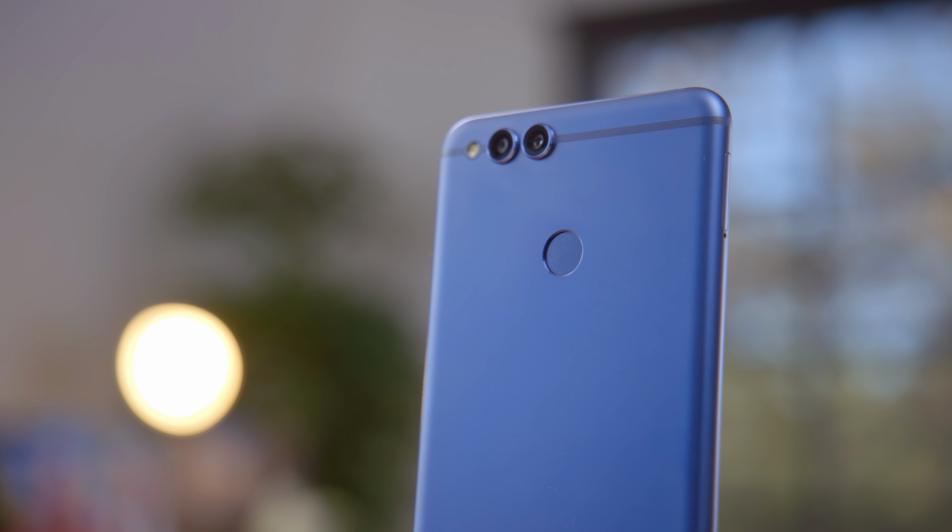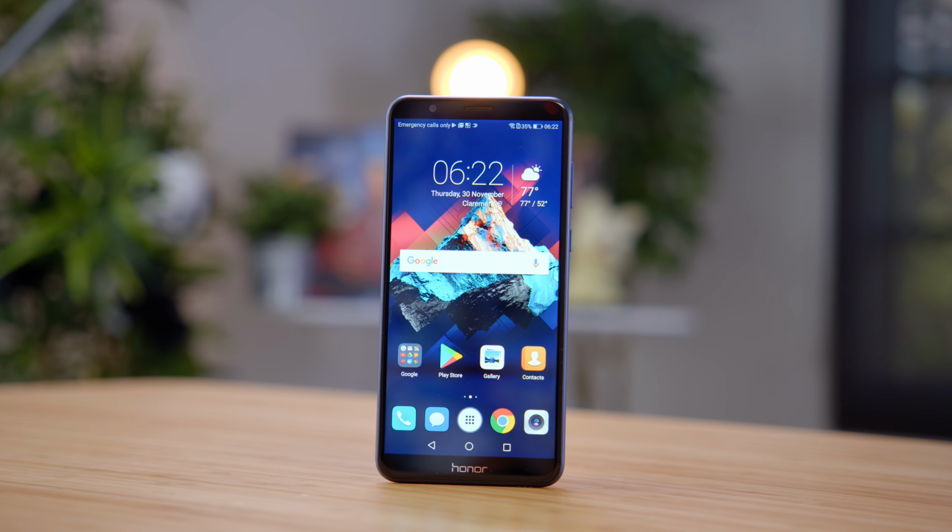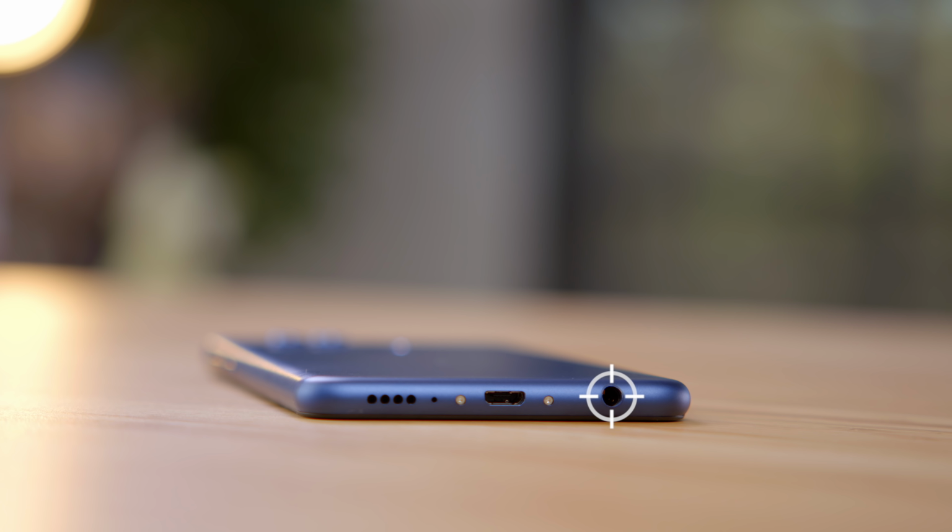Dual cameras, an aluminum build, a fingerprint sensor, a bezel-less display, and a headphone jack, and a smartphone in 2017?